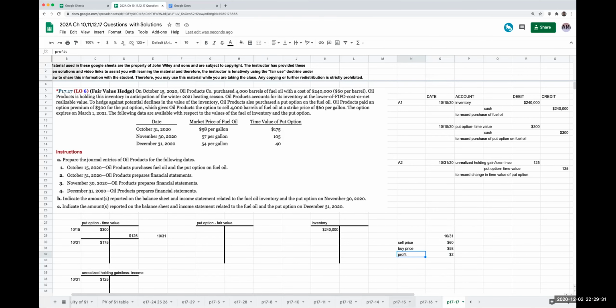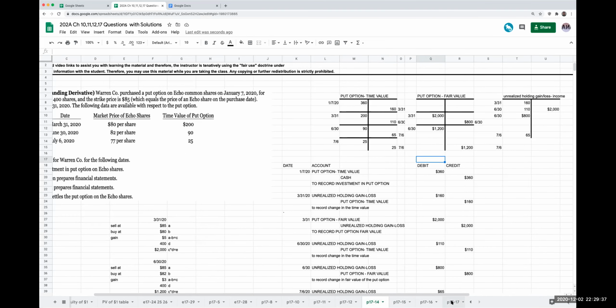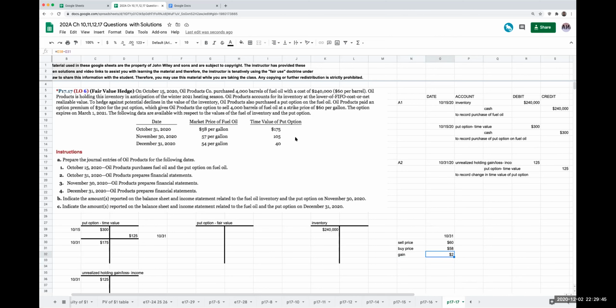What did I call this before? I'm totally spacing out. Gain. Okay, that sounds good. So over here, I've got a gain of $2. Remember, I have the right to sell at 60. If I can buy it at 58, I'm going to make a profit of $2 per barrel. So it's 4,000 barrels. Put option fair value is going to be $2 times 4,000, or 8,000. Okay, this is going to be on 10/31.